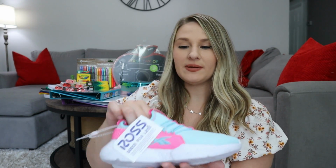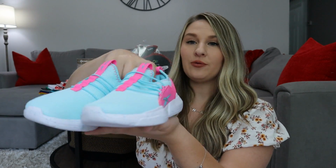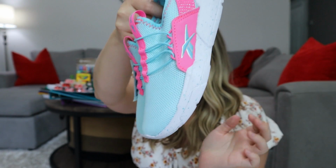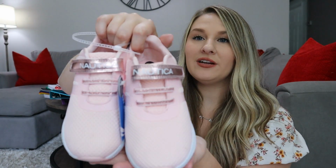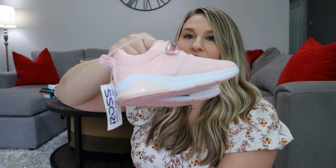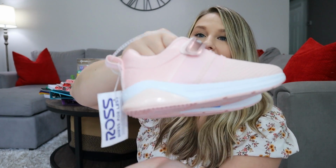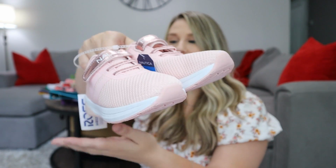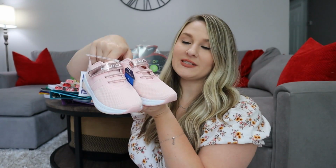For my 6-year-old, she picked out these Reeboks. These are really lightweight. They're speckled around the bottom, and these were only 15 bucks. And then I seen these pink Nautica shoes, and I loved the color of them. They're so cute. Also Velcro for my kindergartner, and what sold her is that they were pink and they light up. So these were originally 30 bucks and we got them for 17 bucks.